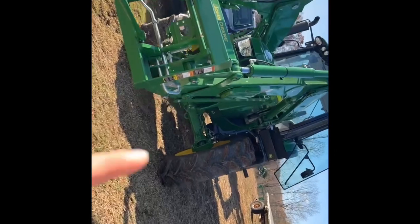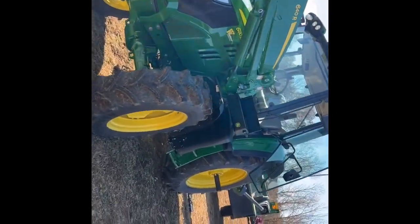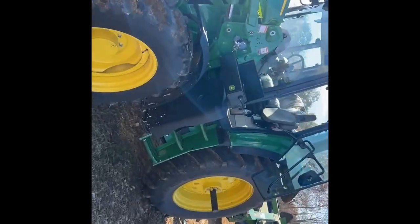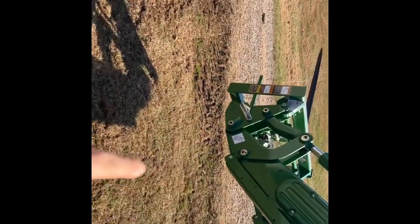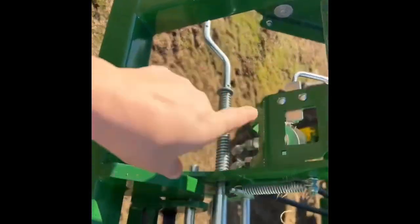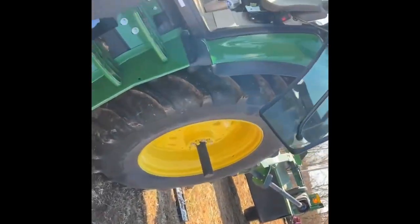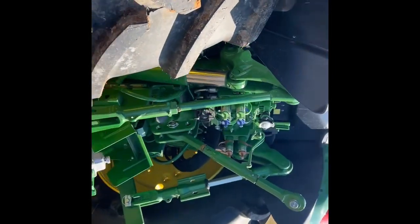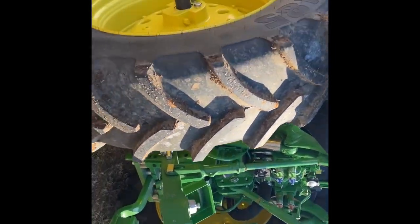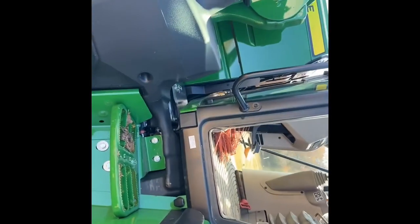So we purchased this. It is a John Deere 6130M four-wheel drive. It's got a cab, AC, heat, radio, all the fun gadgets. It has the hookup up front, as well as it has dual remotes in the back. So this is kind of what it looks like from behind. It's practically brand new because this is, I do believe, a 2023.